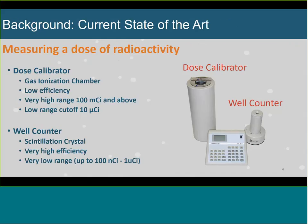If we take a closer look at these instruments, the dose calibrator is a device used to measure fairly high levels of radioactivity, 100 microcuries and above, typically used to measure doses in the tens of millicuries up to hundreds of millicuries. The reason you can make measurements of such high activity is that it's an ionization chamber. It's basically a chamber full of gas held at a high voltage potential, and the gamma rays that go through the gas will ionize it, and then you measure the resulting current. But because it's a gas, it has very low efficiency. So measuring activity at very low levels becomes very difficult, and there's effectively a cutoff of about 10 microcuries.